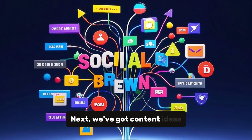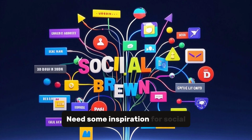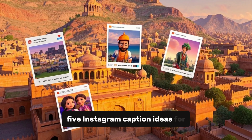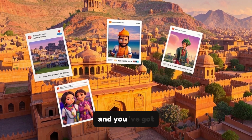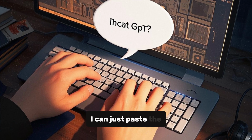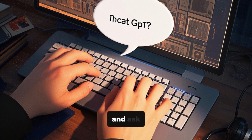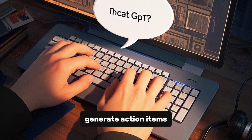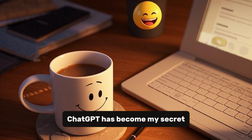Next, we've got content ideas. Need some inspiration for social media posts? Just type "give me 5 Instagram caption ideas for a travel photo of Jaipur" and you've got it. And finally, I've got meeting summarizers. I can just paste the entire transcript of my meeting and ask Chat to summarize it, or even better, generate action items. Honestly, Chat has become my secret weapon at work.